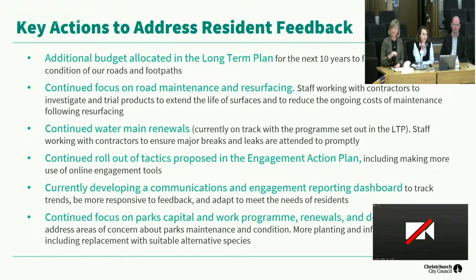Just moving on to some more specifics, and I'll just highlight a couple. For example, in relation to road and footpath maintenance and resurfacing, as you're aware, there's been $2 million allocated in the forthcoming annual plan to ensure that the roving footpath maintenance crews are able to be put in place. And this is a really specific initiative designed to address some specific feedback from our residents.